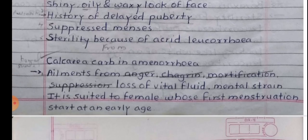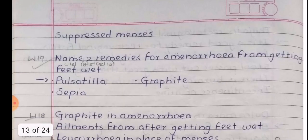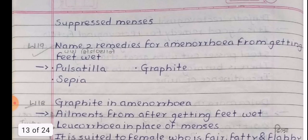Calcarea carb in amenorrhea. Ailments from anger, chagrin, mortification, suppression, loss of vital fluid, mental strain. It is suited to a female whose first menstruation starts at an early age, and there are suppressed menses also present.